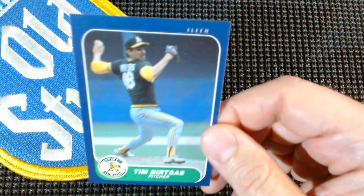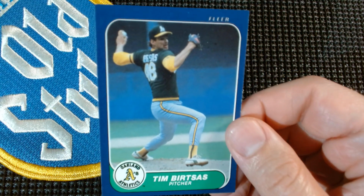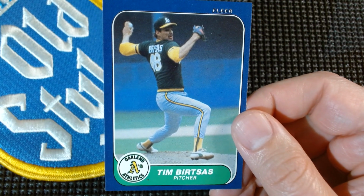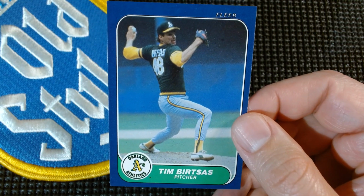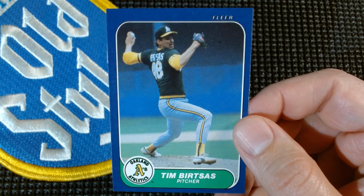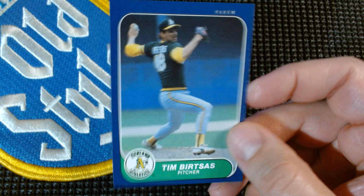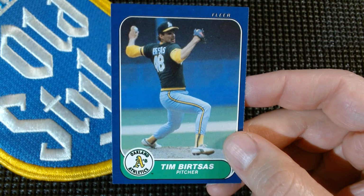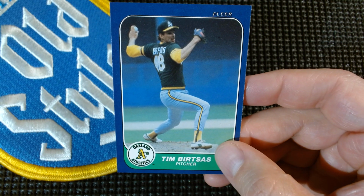Alright. What do we got here? So these Flair and Donruss definitely started getting better by like '83, '84. And I think Donruss in '86, weren't those the blue ones that had all the lines on it too? So kind of very similar sets.